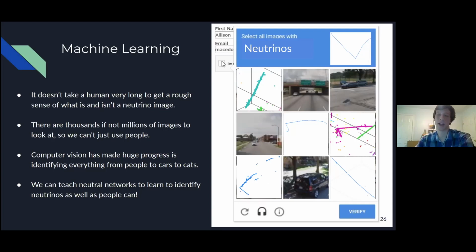I haven't told you a lot. So at first guess, it's kind of difficult to tell. But you can imagine the machine learning is going to have thousands of images to look at, so it's got some more time to learn. But what's actually the truth here is that the three in green are neutrinos, the two in red are not neutrinos, and obviously the cars are not neutrinos.